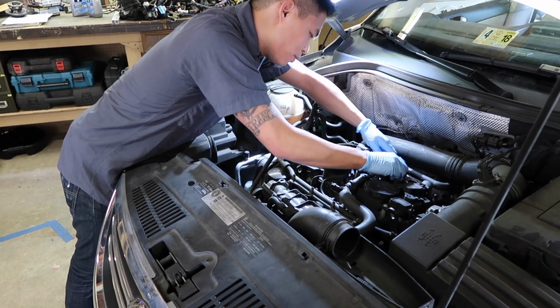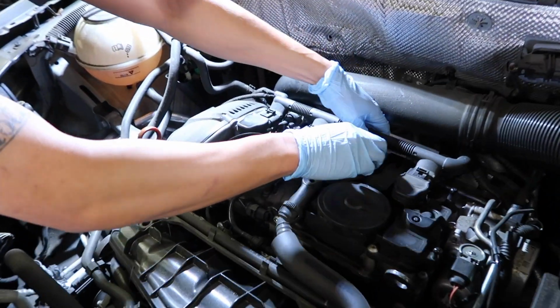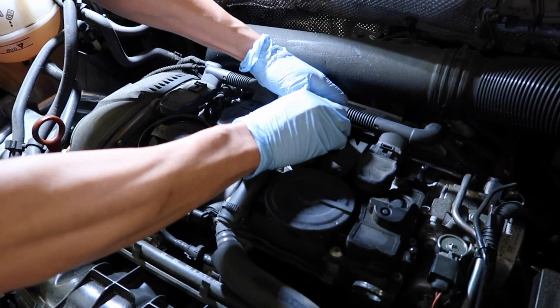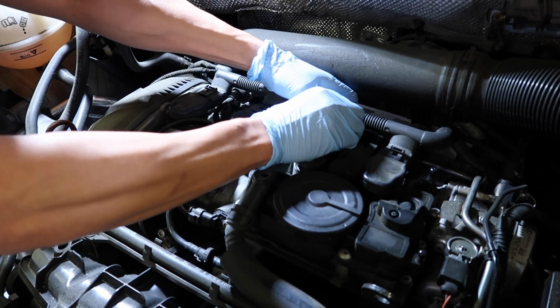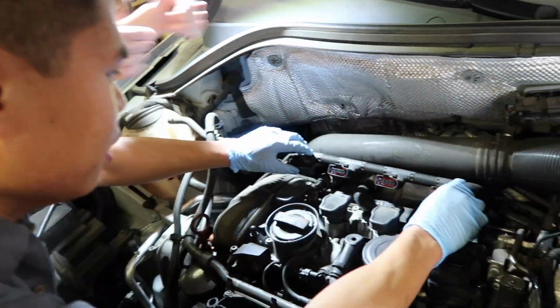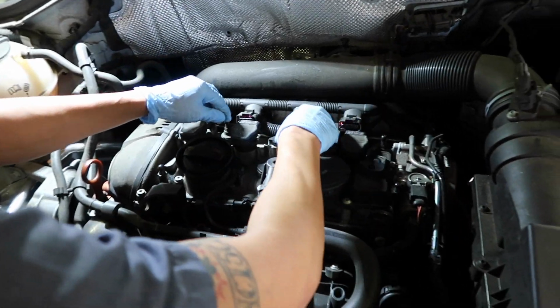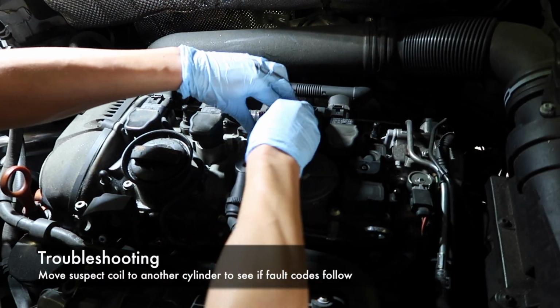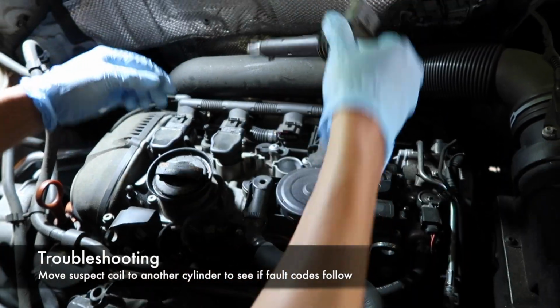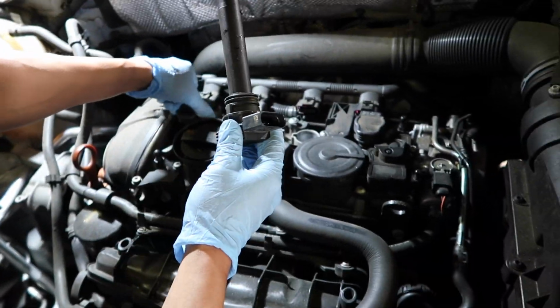So with these Volkswagen electrical connectors, the trick is to press down, push in, and then pull out. Press down, push in, and then pull out. Oh, okay. There we go. So now we've got the coil disconnected. This is the suspect cylinder here. I'm going to pull her up real quick. We're going to switch her over down to cylinder 1.